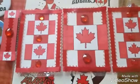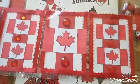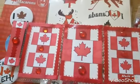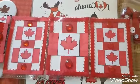So yeah, it's just a mini one. I'm going to put these items in the back because I haven't done that yet. And yeah, so that is my Canada Day mini pocket letter.